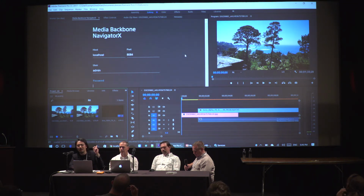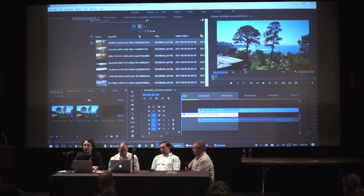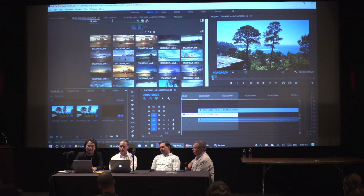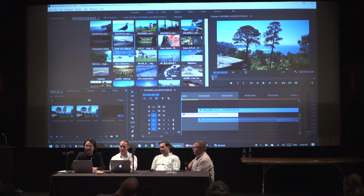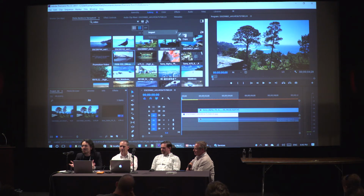So this is a Premiere, but you can see the Navigator X inside of the Premiere, right? And you can log in at here. You see exactly the same thing as you see from the Navigator X, but that's the Premiere. And you can do the search in here, say I want to find any video files, right? And then just click in here, say I want to import a link from Navigator X to Premiere. You like it? Right? So this is actually how we really change the things.